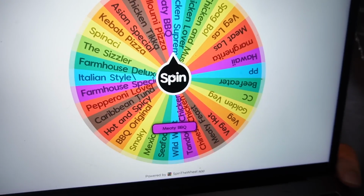Oh, what is it? Meaty barbecue. That's a pizza, right? Yeah, that's not too bad, actually. I'm quite happy with that. Meaty barbecue: barbecue sauce base, beef, ham, meatballs, bacon and chicken. To be fair, that's well up your street. Let's put the veg las. And this is a lasagna, by the way, that we're saying. Veg las. And then create another wheel, please.